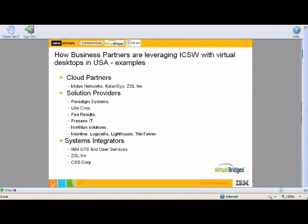How business partners are leveraging, I think I've woven that through the whole talk, but I want to focus on a couple areas. We're working very closely with cloud partners. Midas Networks is in Austin, Texas, and they are hosting several customers, and they're doing many other trials in this burgeoning new opportunity of hosted virtual desktops, where we see this as a more future thing, but these guys are leading the way. Midas and Polaris and ZSL are leading the way in providing totally hassle-free desktops. You don't even have to house the servers. You don't have to manage the servers. You don't have to do anything. You just pay your monthly fee, and you get a desktop that's fully managed, lowest cost, revolutionizing the desktop.